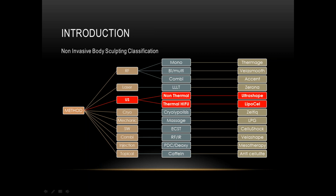So by knowing almost all the methods available, the mode of action, the pros and cons, basically advantages and disadvantages, you might then consider which is the best treatment that suits your practice. For this presentation, I will focus more on ultrasound treatment. Ultrasound treatment can be divided into two: thermal, HIFU like LIPOcel, and non-thermal, like UltraShape.